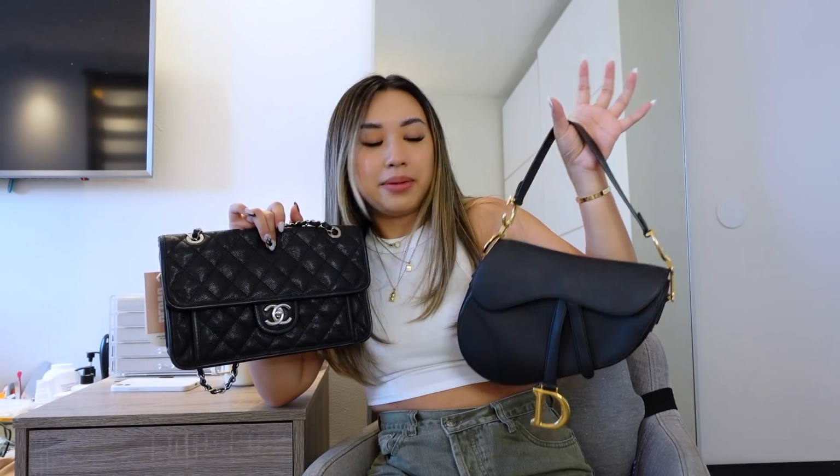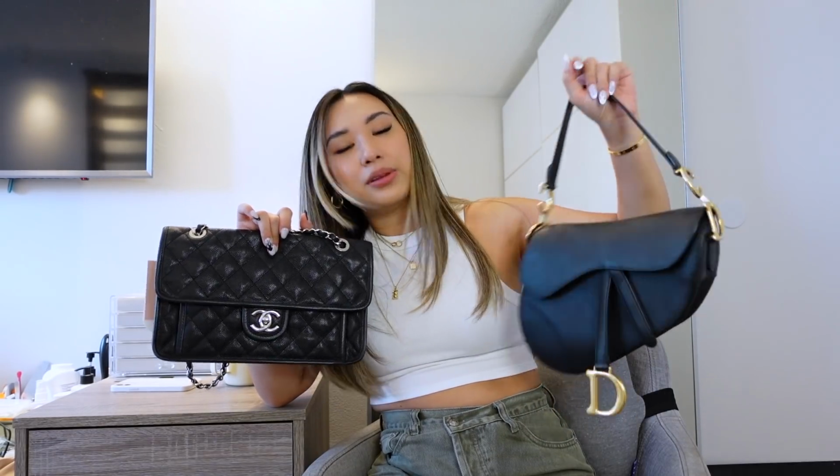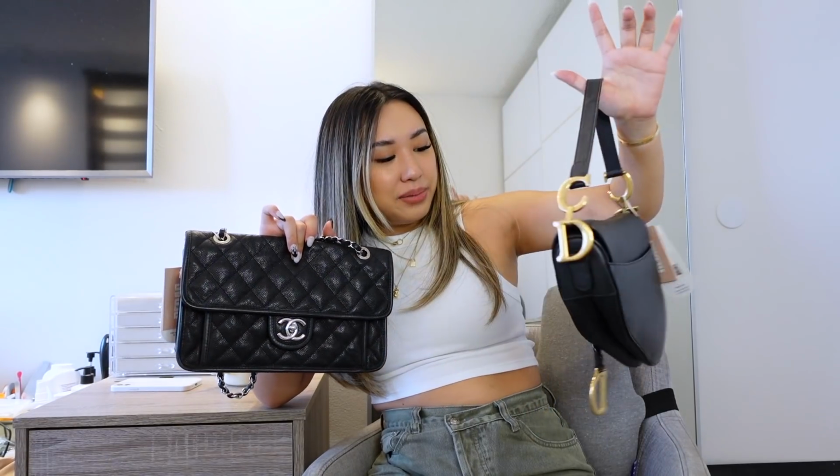But yeah, these are them. Really excited to have these. I guess I'm not a mini bag connoisseur anymore because these are both medium bags, but I'm really happy with them. I guess I just want some more storage. But yeah, they're really cute.